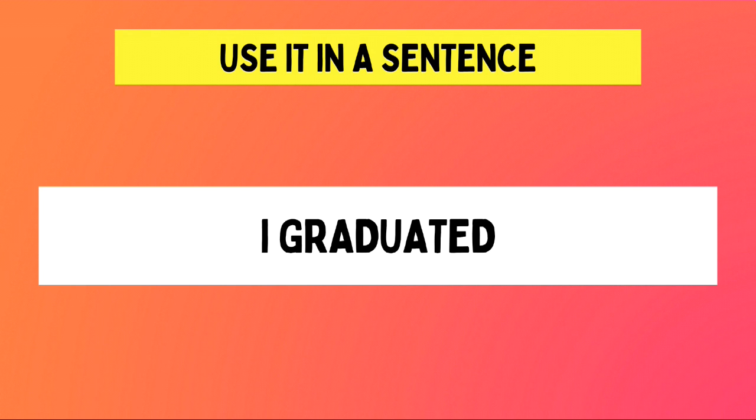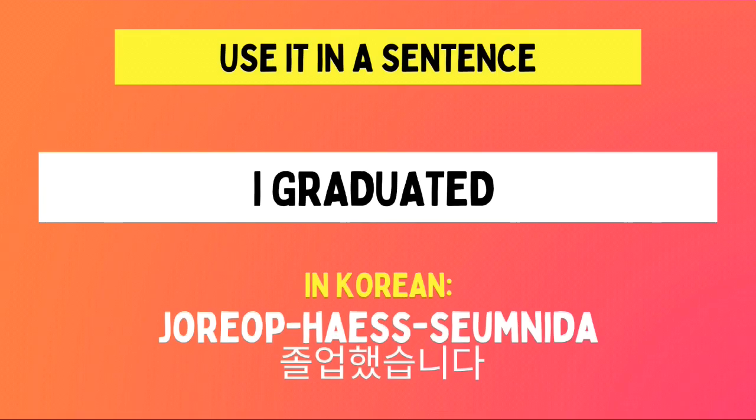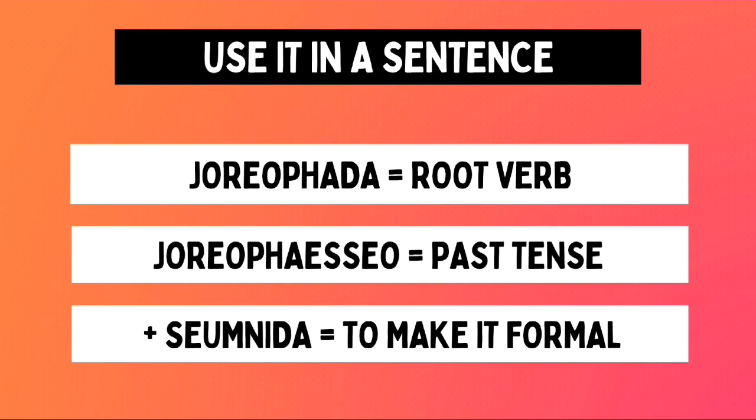Now let's look into this short example sentence. It says, I graduated. Again, I graduated. The Korean translation of this is 졸업했습니다. Again, 졸업했습니다, which is the phrase presented at the beginning of the video. If you remember, our word for today is 졸업하다. How is it transformed to 졸업했습니다?